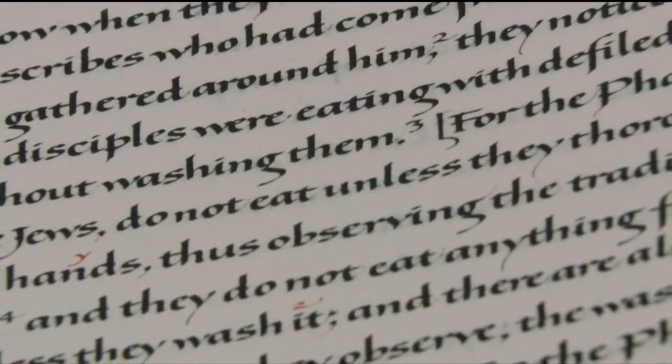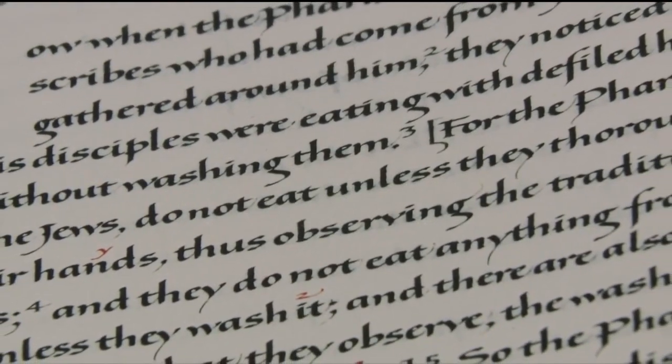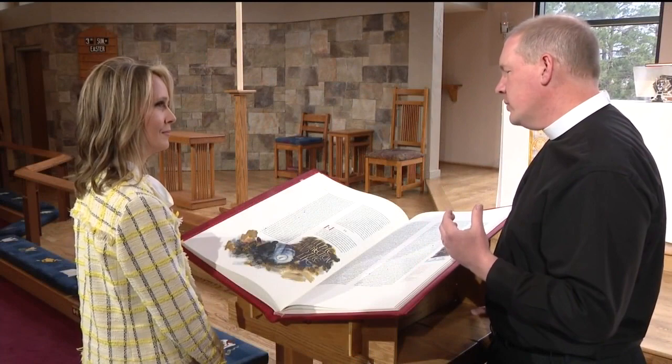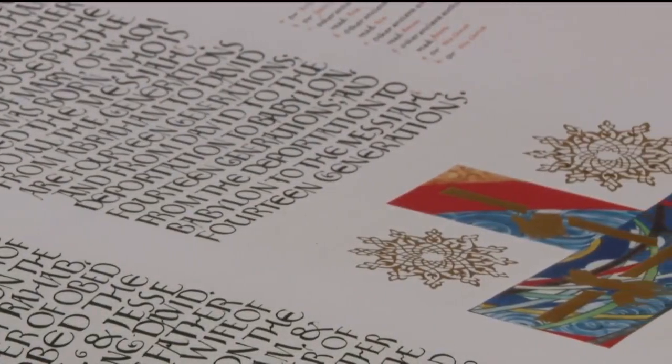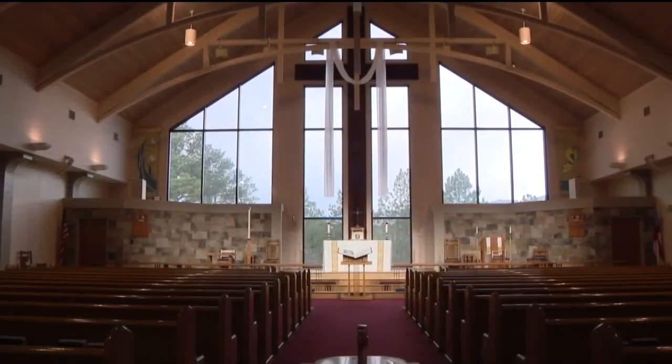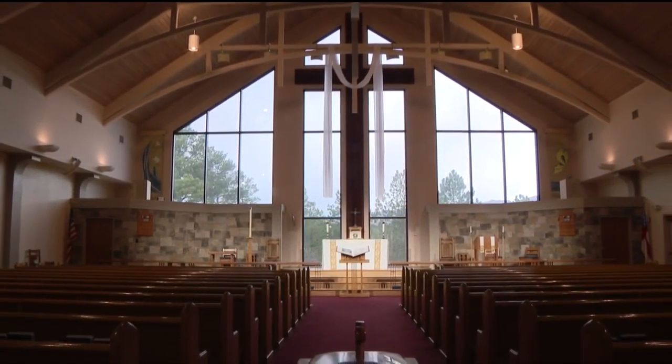"I remember the first time I saw the St. John's Bible, and it didn't seem real. It didn't seem that it was something that could actually be as beautiful and life-changing as it has been. It's the only time as a priest that I've ever seen people approach the Bible and be speechless."